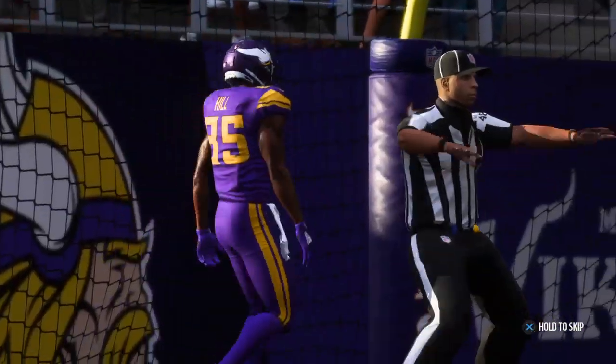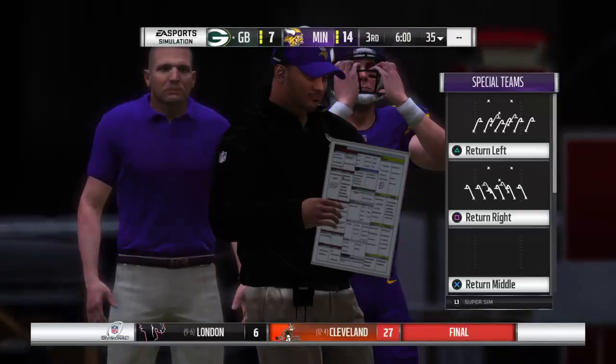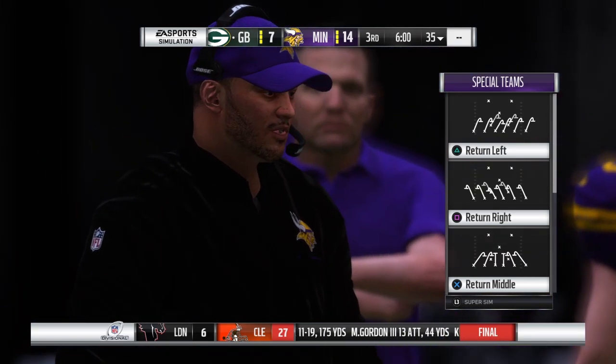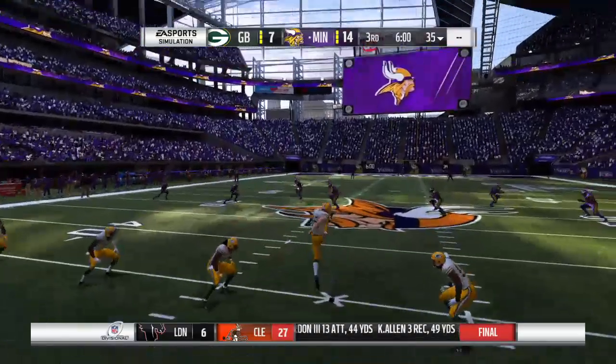So we've come upon halftime here in this NFC divisional round. All right, hang on. We'll jump over halftime. A trip to the NFC title game hanging in the balance.